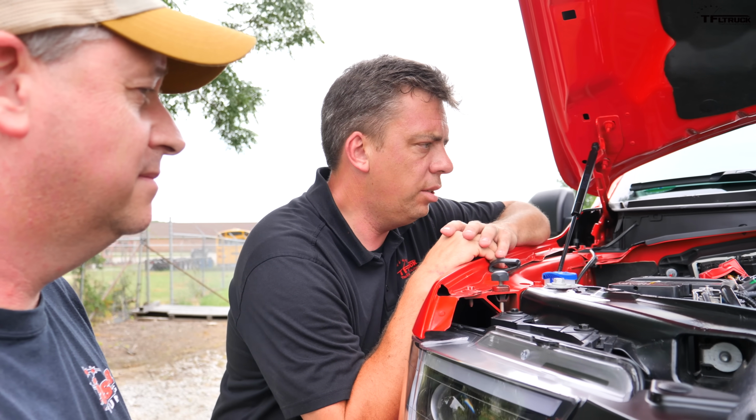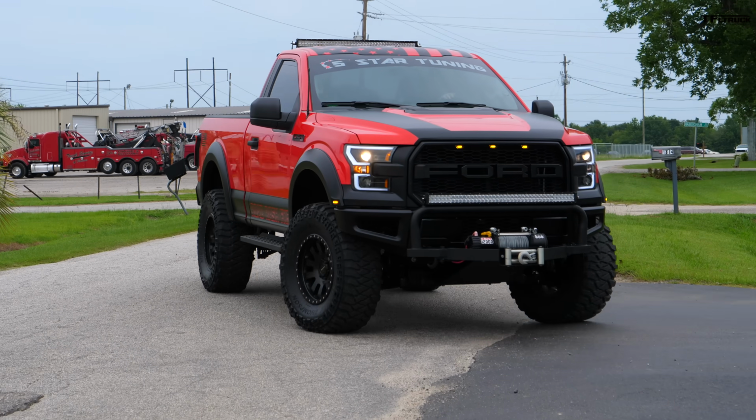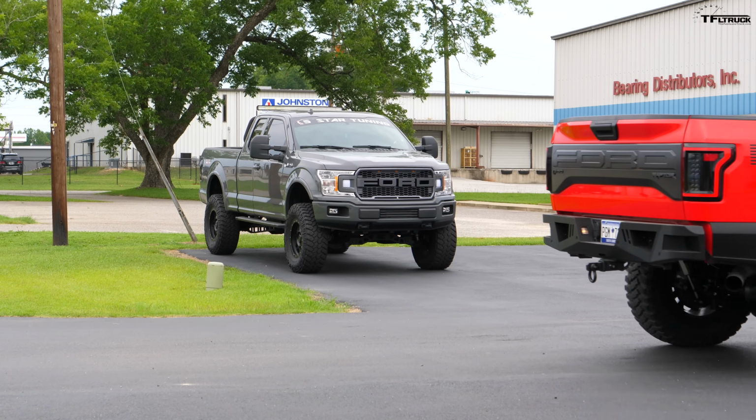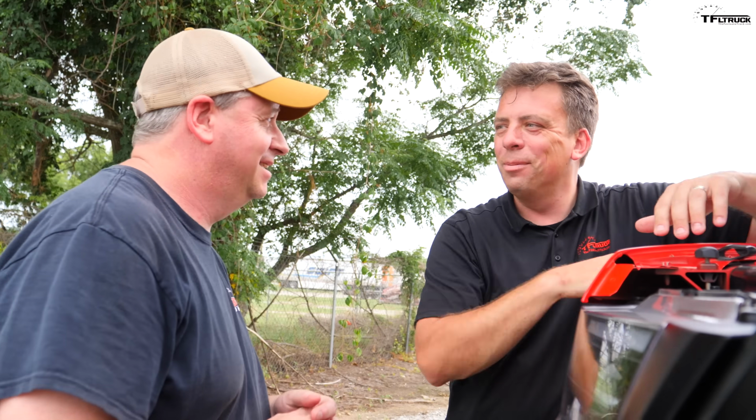Does the tuning affect the transmission, or how that works? Yeah, with the truck having 37s and 456 gears, it definitely affects the transmission. It has to be calibrated properly. Dang, 456 gears. Do you pull some stumps with this thing? Absolutely. Stumps and drag people.